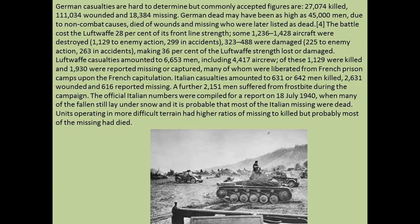Luftwaffe casualties amounted to 6,653 men, including 4,417 aircrew. Of these, 1,129 were killed and 1,930 were reported missing or captured, many of whom were liberated from French prison camps upon the French capitulation.